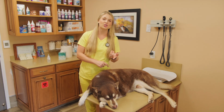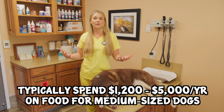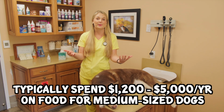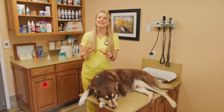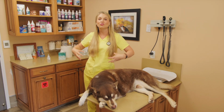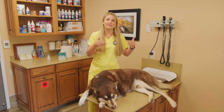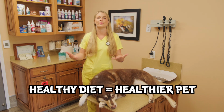And per medium-sized dog, people spend $1,200 to $5,000 a year on food, depending on how big the dog is, right? A tiny Chihuahua, you may only spend $750 on a quality diet. So when I say that, I mean diets like Purina, Hills, Science Diet, and Royal Canin. These 3 diets have prescription gastro blends that help them have a hearty poop and have a good stomach and don't develop IBD, gastritis, and all these things that will bring you to the vet.